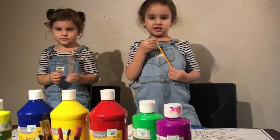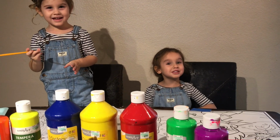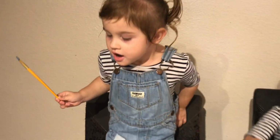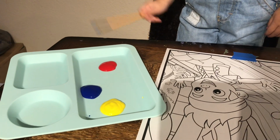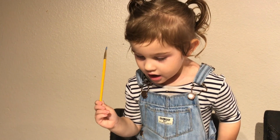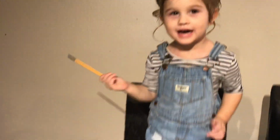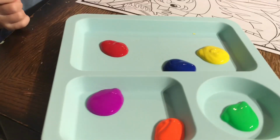What colors do you want to use? Purple, green, red. You want all of them? Yeah! Okay, great. What are the colors on your palette? Red. Blue. Yes. Yellow. Good job, Nova! Secondary! And what are your secondary colors, Nova? I know these colors.